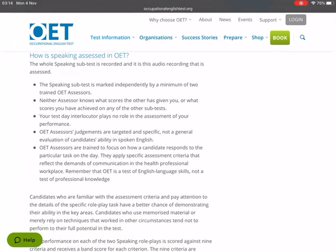Just guys, remember that you won't be assessed by the person who is sitting in front of you. Your recordings will be sent to two different people and then they will be assessed by them. This is not a general English assessment. To make this marking valid and reliable, they've got specific criteria, like we discussed on the writing section, that they're going to test you on or mark you on.